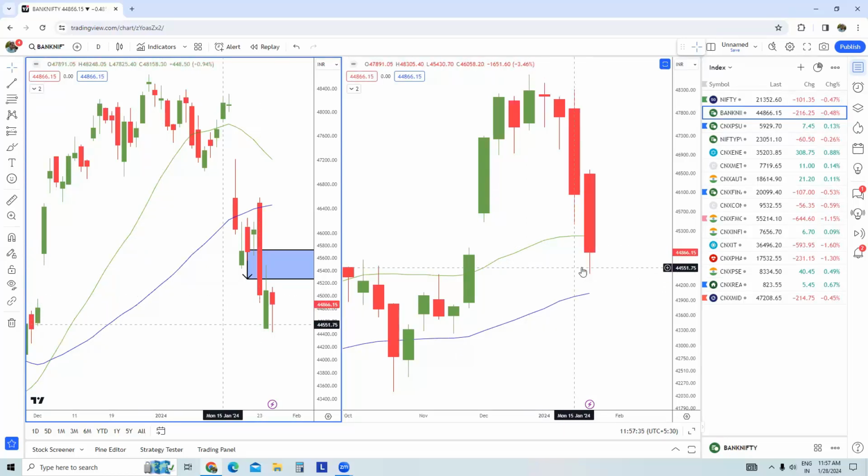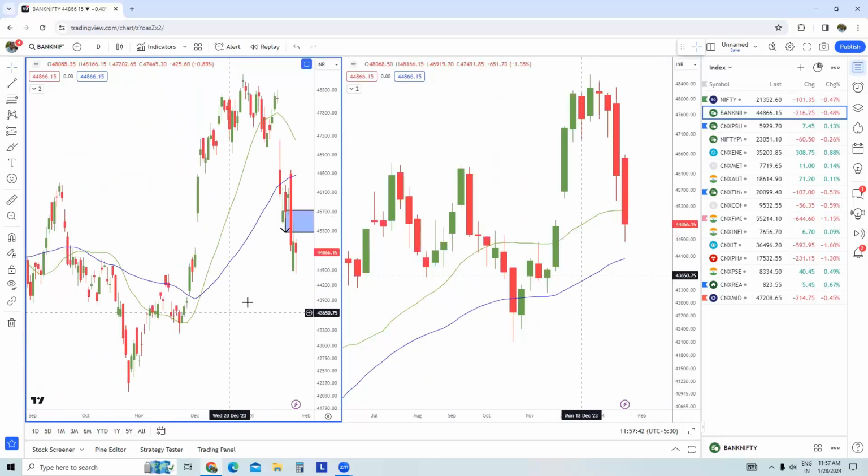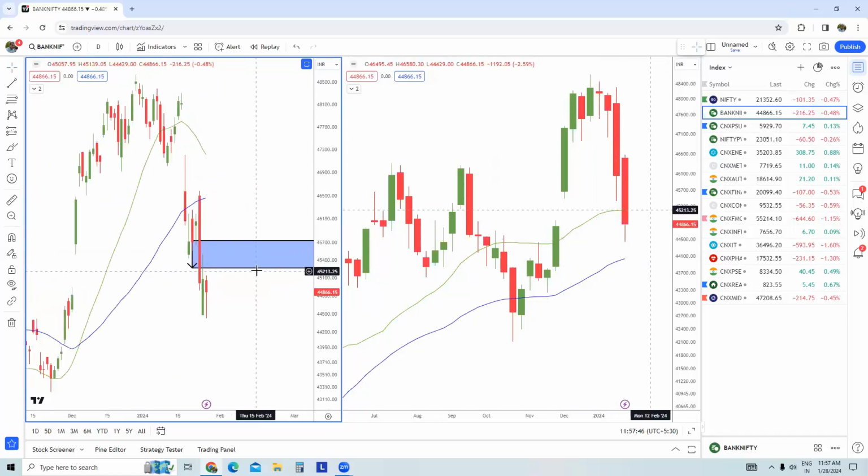And which are those stocks? I'll come to that later on in the video. But this is just a probability, not a surety. And again, we do have a hammer over here, but again, just a hammer cannot change the entire trend.